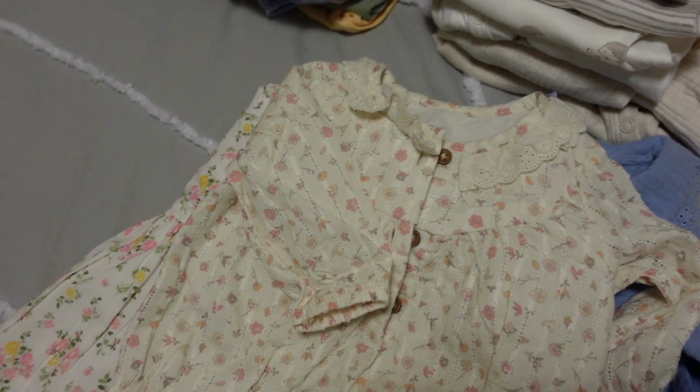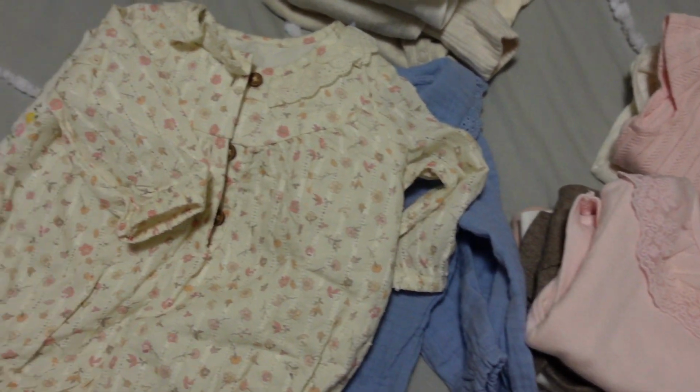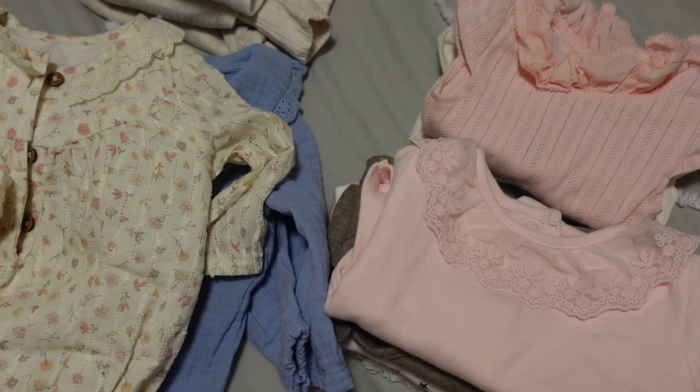I'm just going to keep going through her stuff. Hopefully see some progress, because I'm so tired today, I don't even know why. But yeah, let's keep it going.